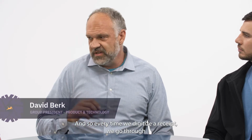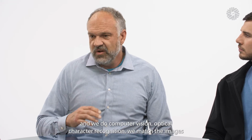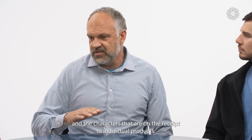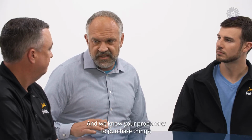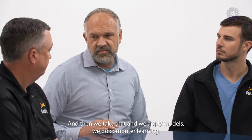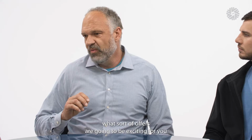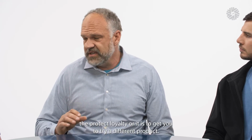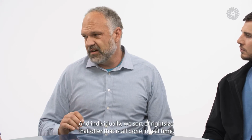And so every time we digitize a receipt, we go through and we do computer vision, optical character recognition. We match the images and the characters that are on the receipt to individual products. And we know your propensity to purchase things. We know whether you're price sensitive to certain products. We know whether or not you're a loyal customer to certain products. And then we take that and we apply models. We do machine learning, and we can understand with a high degree of certainty what sort of offers are going to be exciting for you. And whether that's to protect loyalty or it is to get you to try a different product. And individually, we sort of right size that offer.